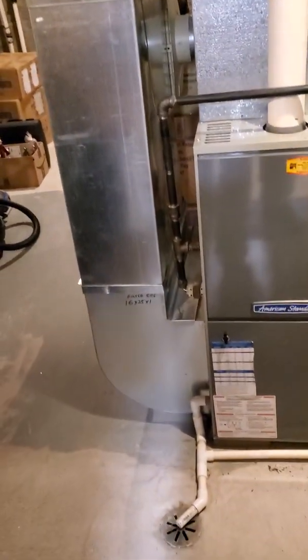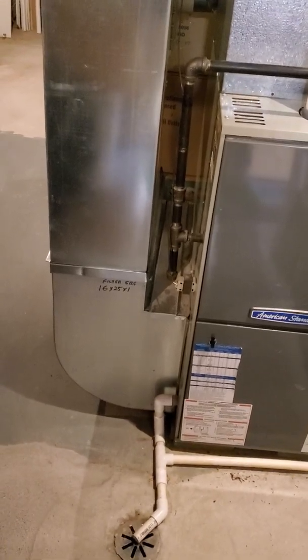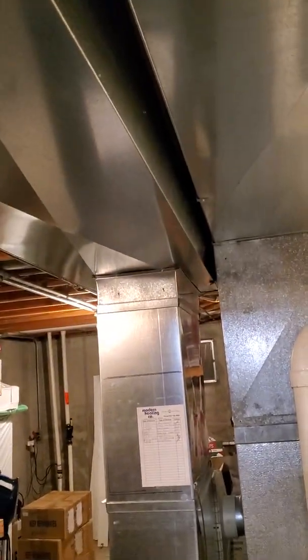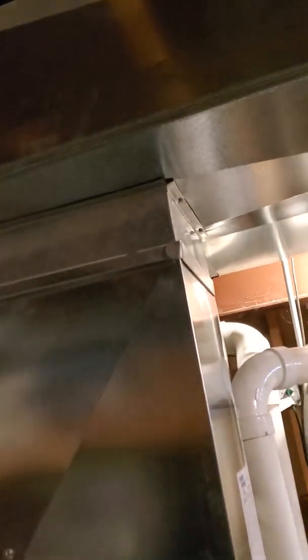We'll be installing an electrostatic media filter, the 1-inch, as well as an Oxy 4 ducted respiratory unit and a new large bypass humidifier. The furnaces are just about the same size, so there shouldn't be any spatial issues.